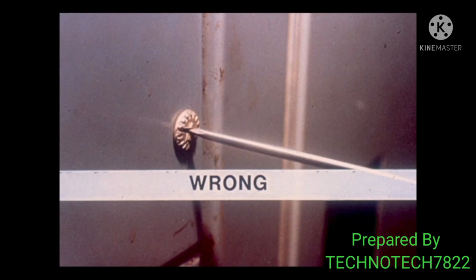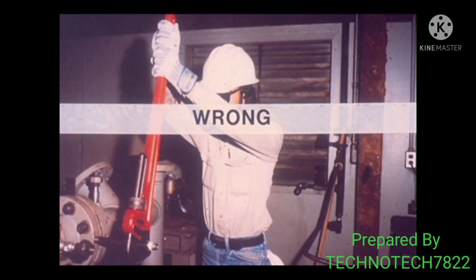Selecting the right tool includes the right size as well as the right type. Using a small tool to do a big job is setting the stage for an accident. It is just as unsafe to use a large tool for a small job. So always size your tool to the job.